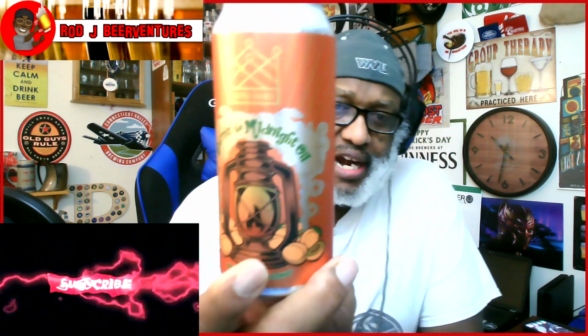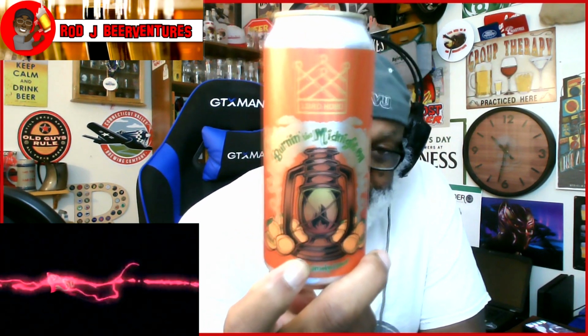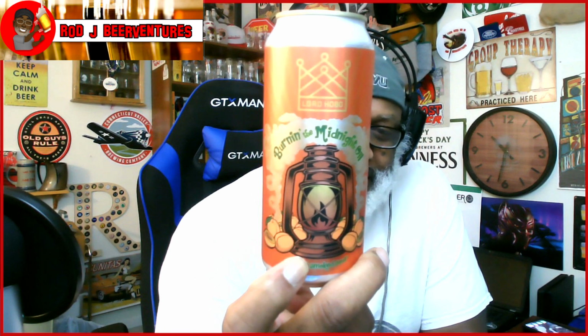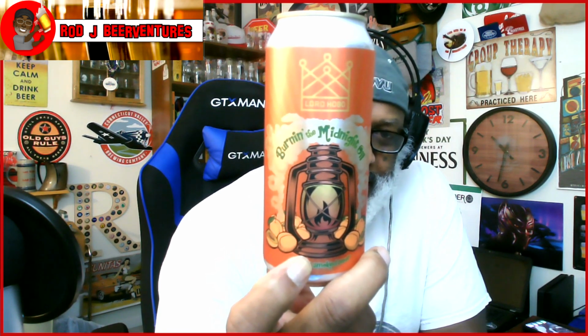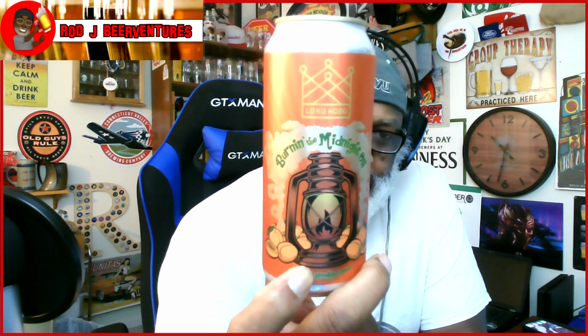I do enjoy some sours and I'm looking forward to seeing how the apricot comes out. Take a look there again at the can. It's kind of neat with the lantern and the smoked apricots around it. So let's go ahead and get this baby cracked open and see what it has to offer. The only thing I didn't see on here was the ABV, so I looked on Untappd. If I'm off on that, Eric, and you're watching, let me know. But outside of that, I love that there's a date on the can, everything along those lines, so we're in good shape. Here we go, baby.